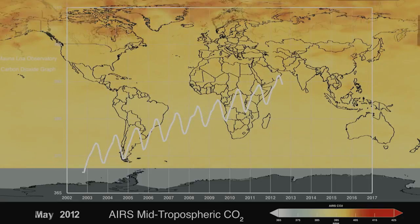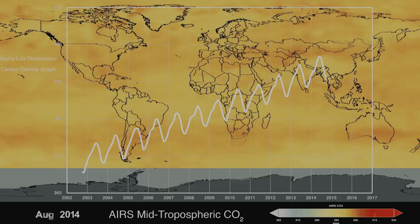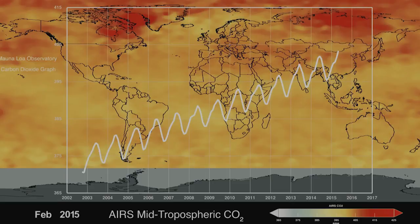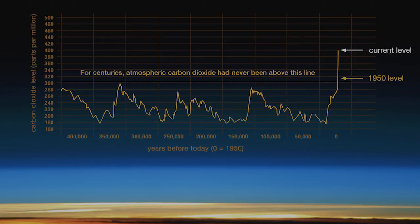Ancient air bubbles trapped in ice enable us to step back in time and see what Earth's atmosphere and climate were like in the distant past. Today we stand on the threshold of a new geologic era which some term the Anthropocene, where the climate is very different to the one our ancestors knew.